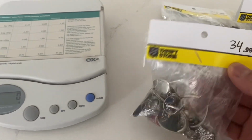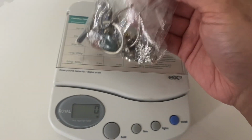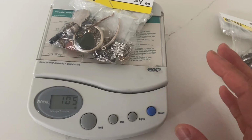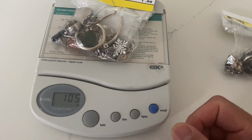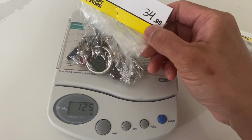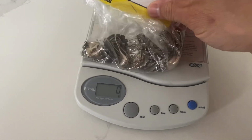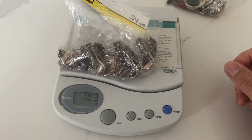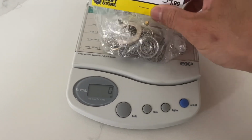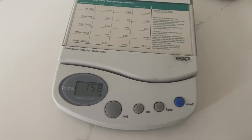All right, I weighed them before, so I know I got a good deal. Imagine, I paid about $30 with taxes, and let's just make it simple and say $1 a gram. So I've got over $100 worth. I tripled my money on that bag. I wonder if they weighed it as well. Very consistent, 103. $106.